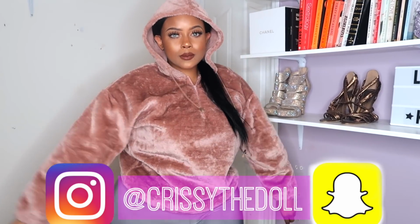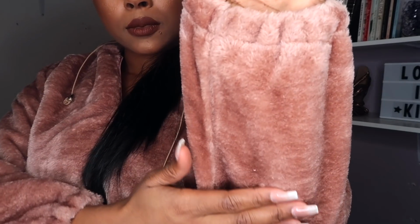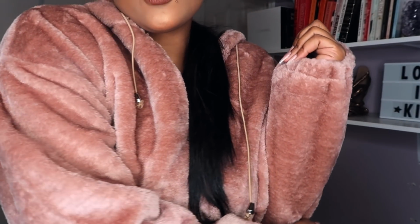Alright, now I got a lot of tops in this haul. This is a jacket. It's like a hoodie. It's pretty comfortable. It feels really soft. I am in love with the color. This is like a mauve color and it has like little gold details with the cord. I love it because it's a hoodie and it's slightly oversized and it's just really warm. So I'm really into the whole fuzzy teddy bear look right now and you'll see that later in the haul.